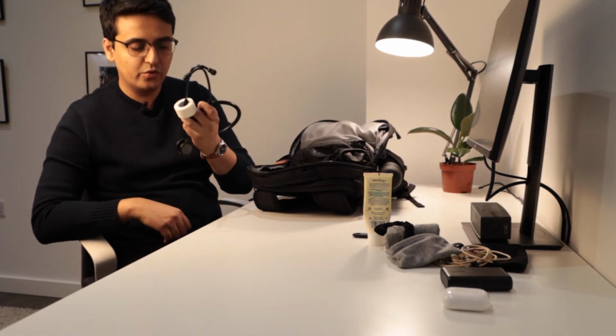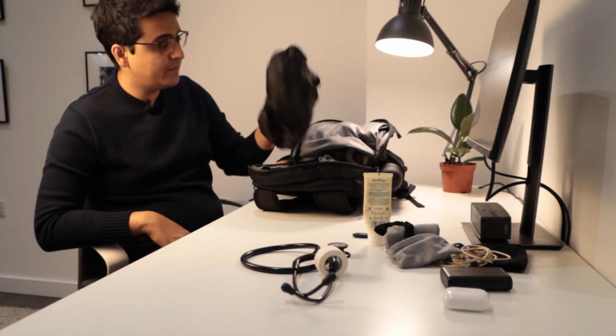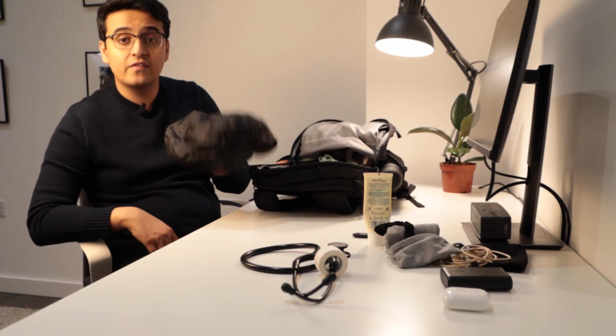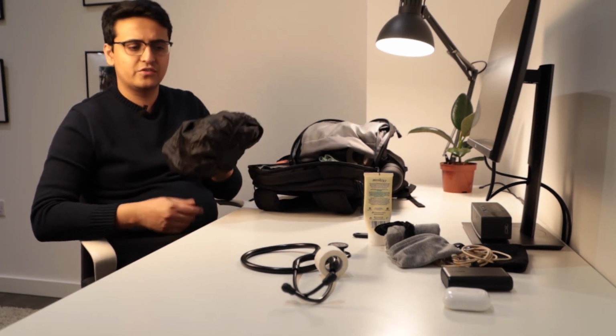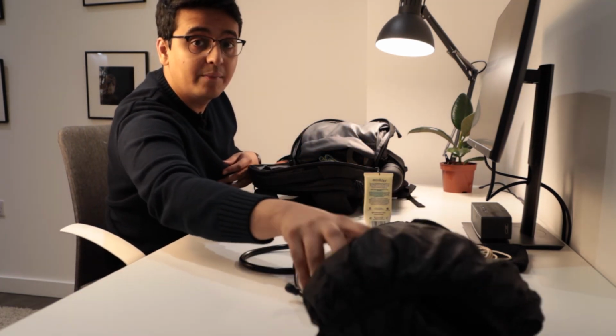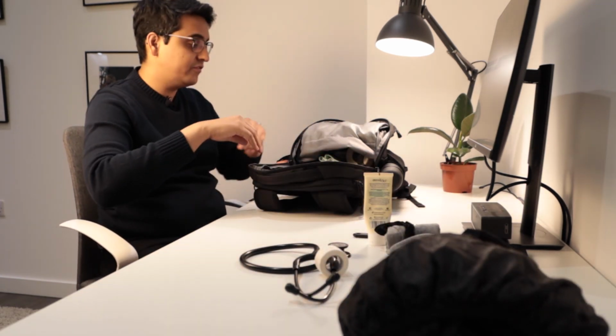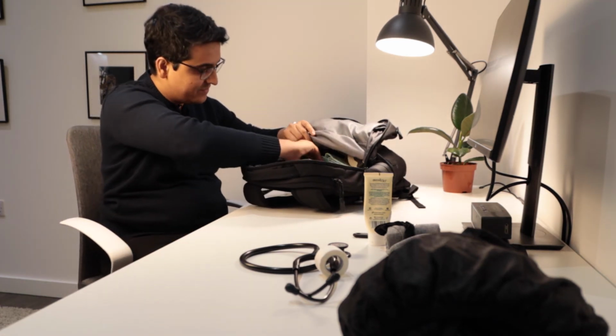So this is just my stethoscope, then I keep a roll of tape around it. These are my waterproofs, so it's a cover for my bag as well as a pair of waterproof pants, because you never know when it's going to rain, and the last thing you want on your way back is to have a wet pair of jeans or trousers when you're cycling back.